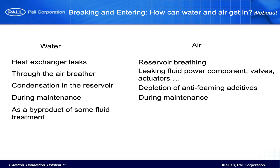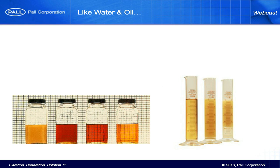Like water and oil. So before we go much further, I think there are a few concepts that we need to remind ourselves of if we are to understand further the type of damage, reaction and behavior that a mixture of oil and water may have on the system.